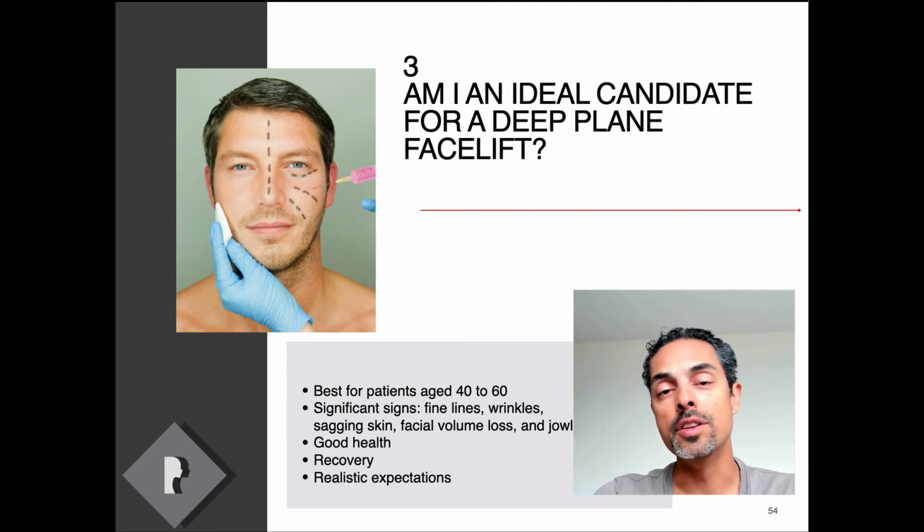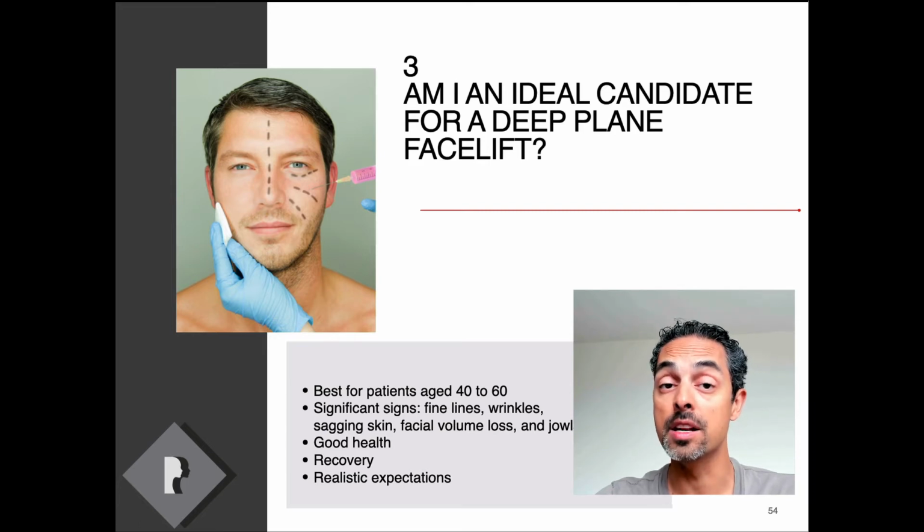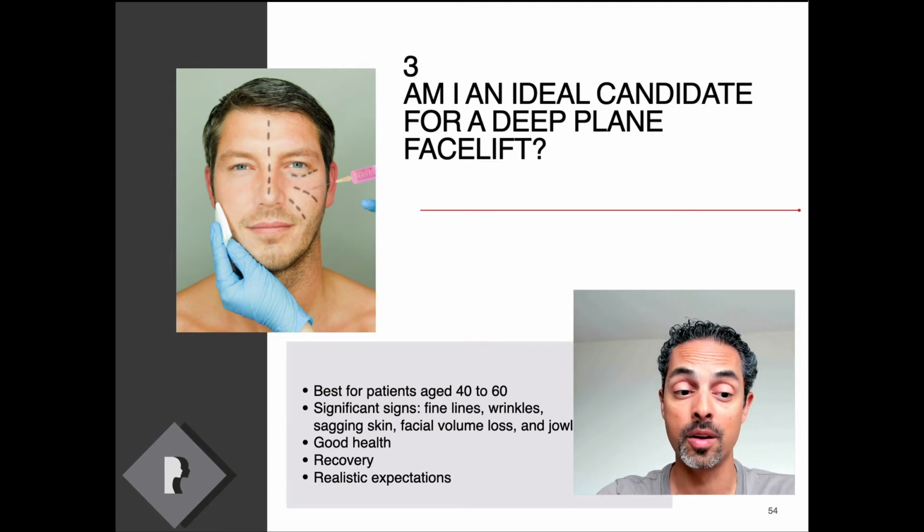Other things, in terms of smoking, that's a complete no for generally this kind of surgery, because you're going to heal slower and there's more potential issues with healing of the skin and the scars. So things like good health and absence of smoking for at least a period is definitely going to help you.